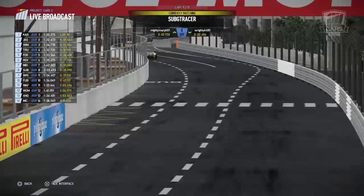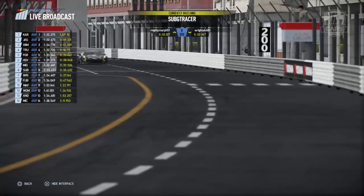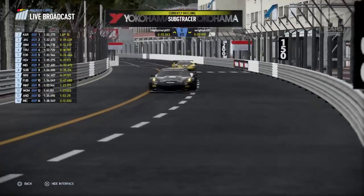Many years ago, I should say, there was a point for the fastest lap. But anyway, lap 10, penultimate lap of this race. Now, Cart Dude, Jace, V8 Man, your top three. And then we're on screen.